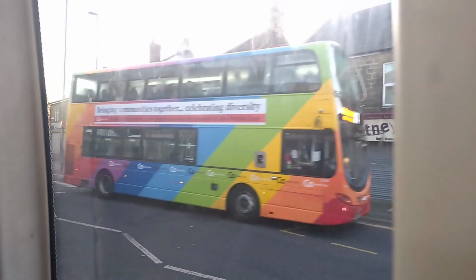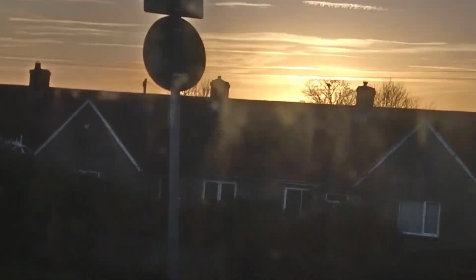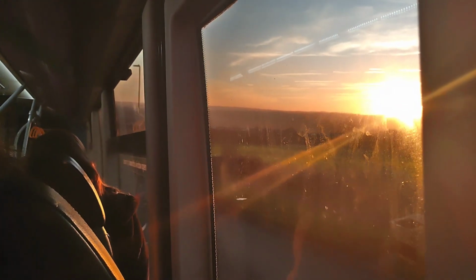We also come across the Rainbow B9 64050. This is soon to be repainted into corporate, unfortunately, which is a shame. On the way down to Birtley, we head down Long Bank. Whilst going down Long Bank, I managed to get a lovely looking sunset shot.